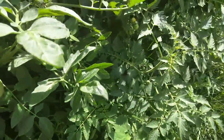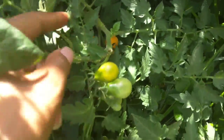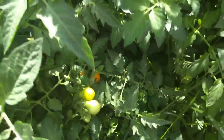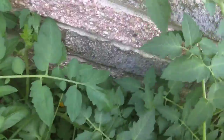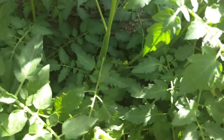Huge tomatoes. Here are, I think these are my poblano peppers. Yay, I got peppers on this one. So excited about that. That's so awesome. Yellow pear tomatoes. I have a ton of them, and I'm gonna pick the orange ones today. I have so many yellow pear tomatoes. It's ridiculous. I really wish I didn't plant so many yellow pear tomatoes because I have like 5 bushes of those, and a couple of other ones.